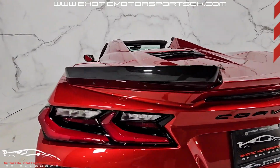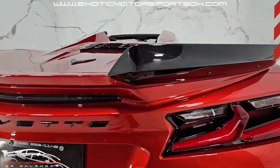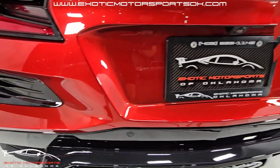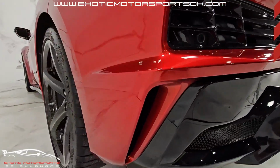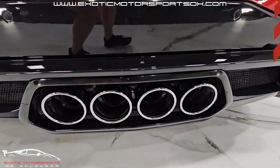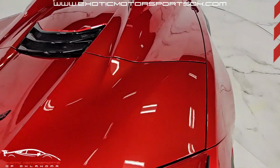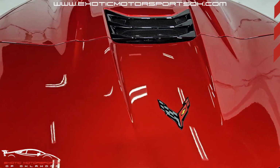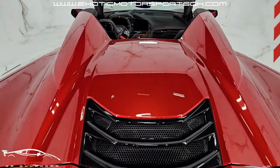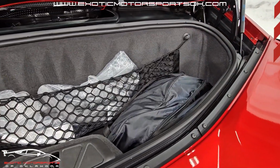And then here on the back side, taillights look good. Spoiler looks nice. Kind of looking through all of this. That's all clean. So far, all of this looks good. Not seeing anything that's standing out to me. All of this looks good.